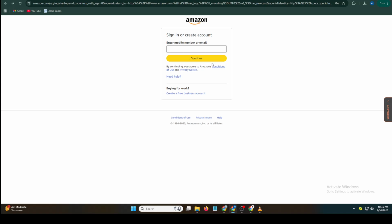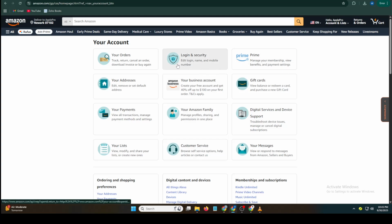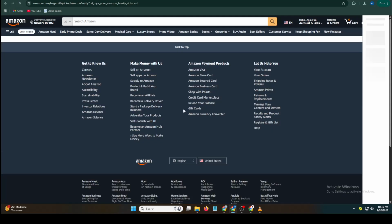Next, look for your Amazon Families. This is the hub where you can manage family sharing. Click on it to access your family settings. Now it's time to add a family member. Select the option to add new members.